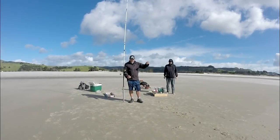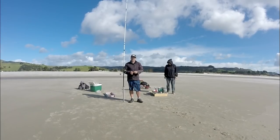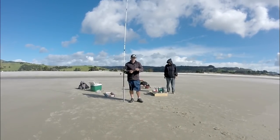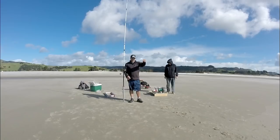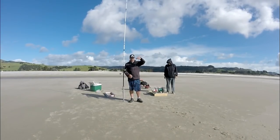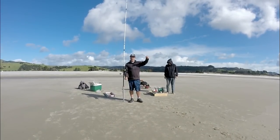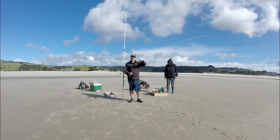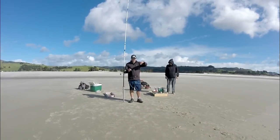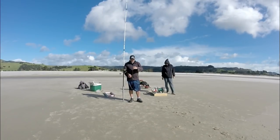So running the braid again, I'm going to have to run the two traces, because I'm running a running sinker. So there's my sinker. It's going to run up and down on mono instead of the braid. And then I've got my other trace there down to my hooks. That just gives you the opportunity to run a running sinker when you're using braid. So we'll see how we go.